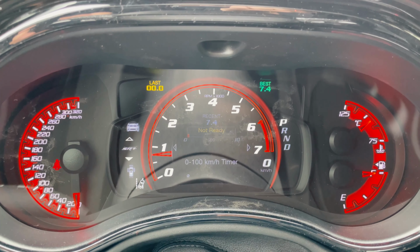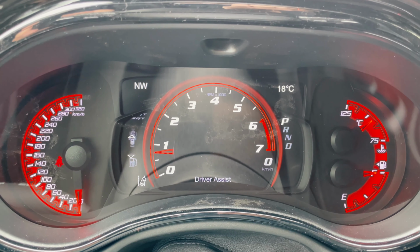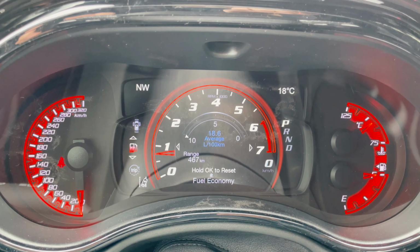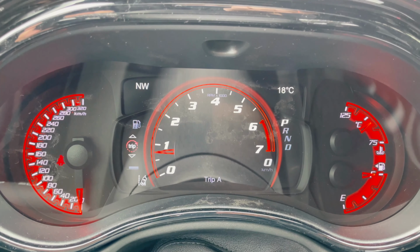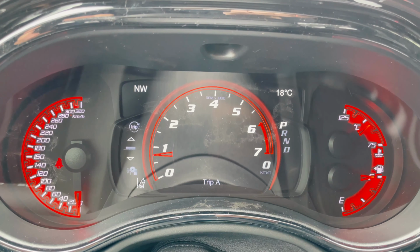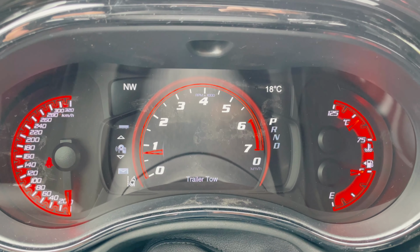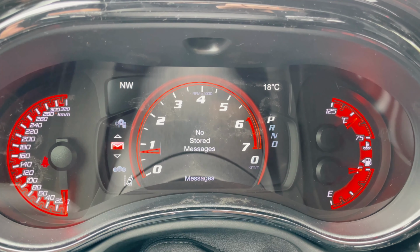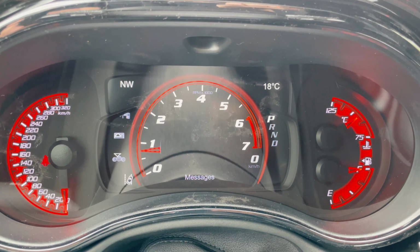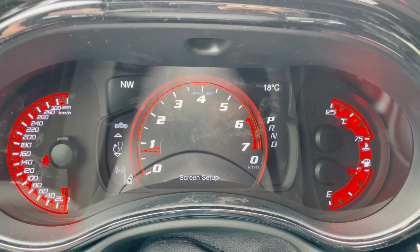As for the center gauge cluster, you can go through your SRT pages, your driver assist pages, your fuel economy. I don't know if you would be worried about that in this. You've got your trip information here, and then because it has the trailer tow group and everything, you've got your trailer tow setup and stuff there. And then of course you've got your audio settings, you've got your messages on the next tab, and then you also have, because obviously it's a performance SUV, you've got your screen setup, and then your diagnostics, which comes up next.